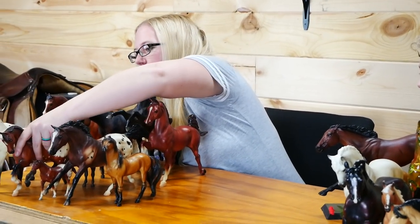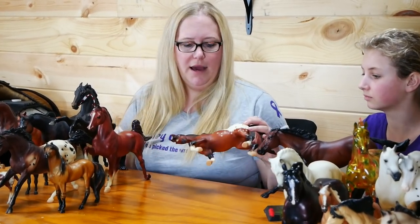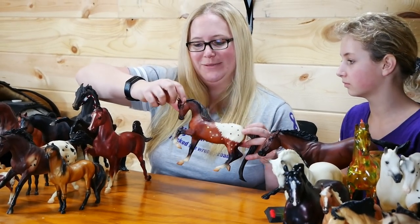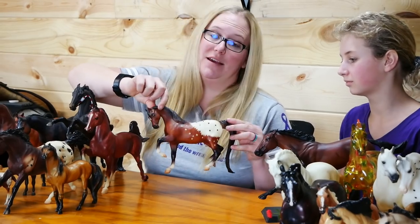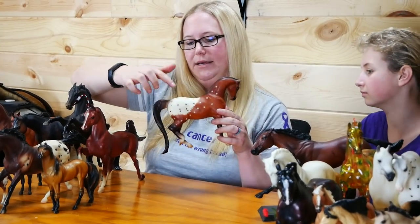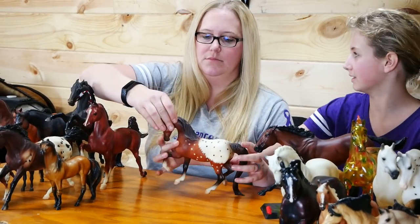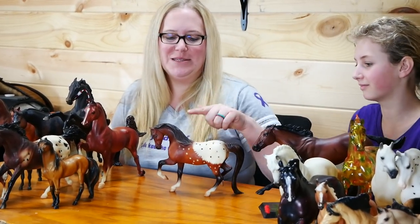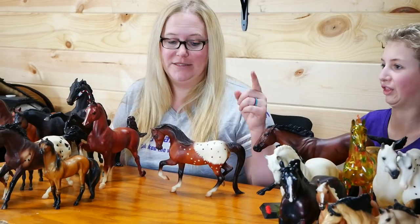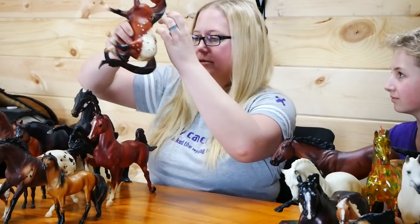This one, I remember the name. This one's Cinnamon. I only remember this one's name because I didn't like how unrealistic the white to the brown looked. That's why I remembered it, because it wasn't one of my favorites. I do like it because it's an Appaloosa, but I don't like that the spots are all perfectly aligned, and the coat pattern doesn't fade nicely. Its name was Cinnamon. But it's still a pretty model. I still like it, it just wasn't one of my favorites.